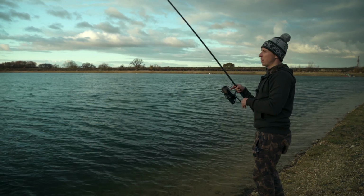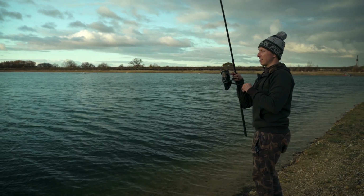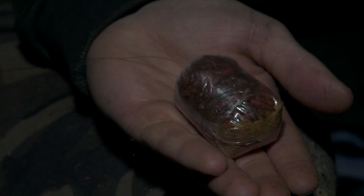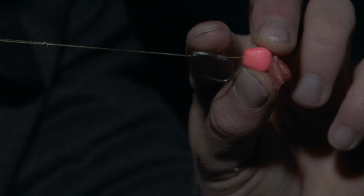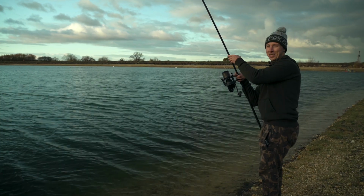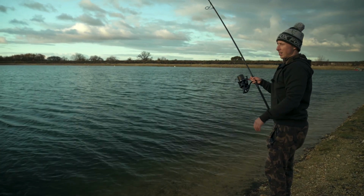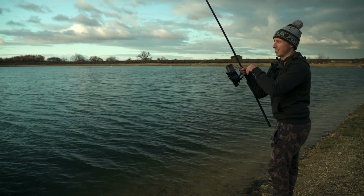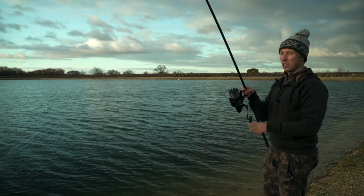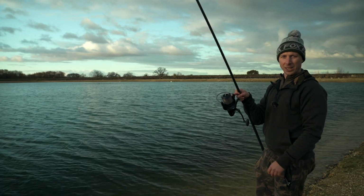Probably had the rods out maybe 3 hours, and I've just had the first bite. It's come to a solid bag of maggots with a maggot hook bait. And yeah, it feels half decent. I've managed to steer it away from the island, which it almost went right behind. And it's getting close now. So hopefully I can get this one in, and I can show you a few things that I do in the winter to keep bites coming.